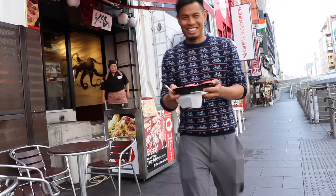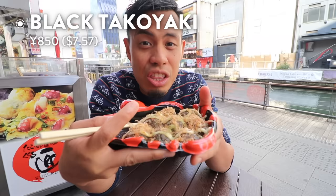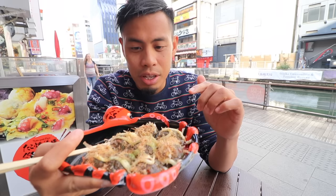I got the secret takoyaki. The thing is, there's so much takoyaki you can get in Osaka that I wanted to share something with you guys just a little bit special. And this place has a squid ink that's not on the menu.